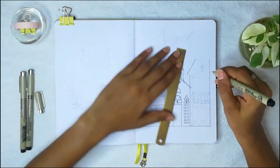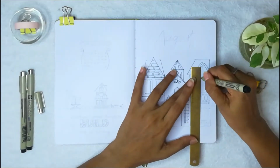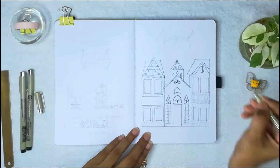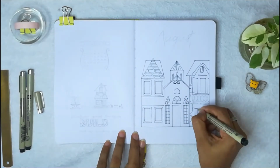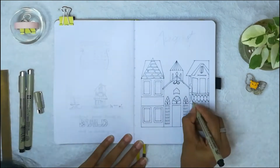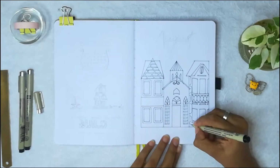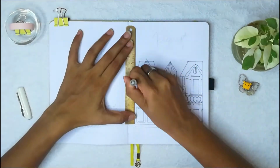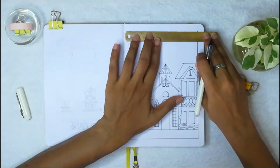As you can see here, I have laid out my pencil sketches as always, and I'm going through the line art first with my big Micron size 001, and it is quite a few line arts I might add. I'm using my metal roller so that I don't get any shaky lines with my shaky hands.